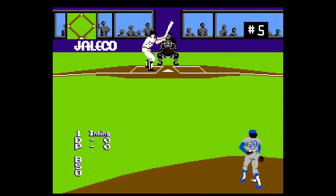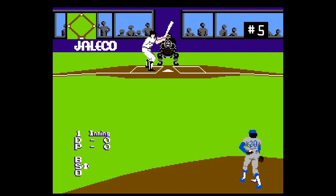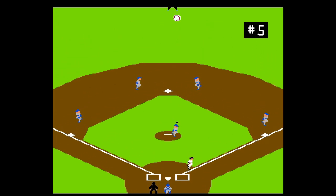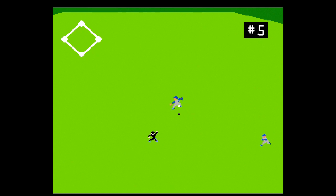Alright, so I'm gonna show you the hitting here. Like I said, it's fairly easy. Just don't try to swing at stuff up there like I do. I swing at everything. For some odd reason in a baseball game, I don't take my time at all. You guys see here, I'll knock the hell out of that ball.